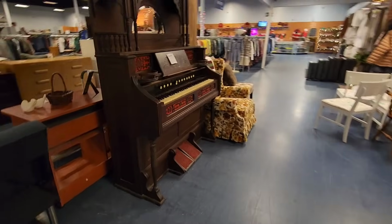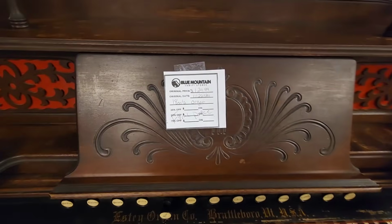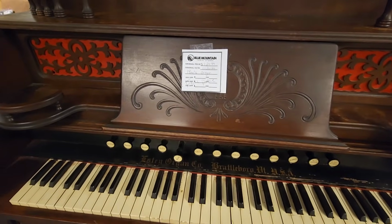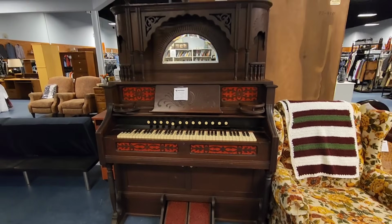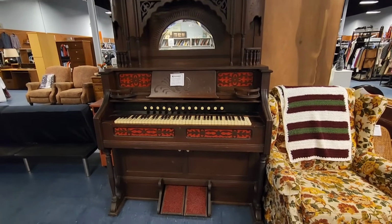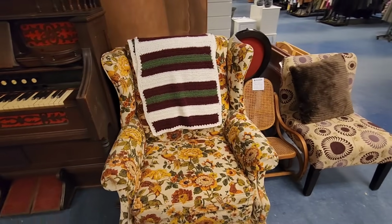And then we're going to end it with this pump organ, which I always film when I find them, because we have one of these that I got for free at an in-person auction. And ours is prettier than this. I'm just going to say it. Ours is prettier. But Jimmy and Jenny joined me shortly, and I was like, hey, look, there's a pump organ.